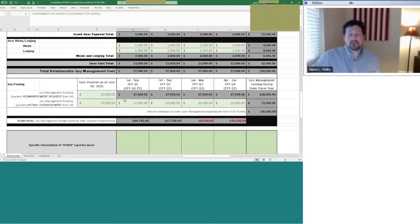So what we'll do is take the amount that everyone submits, compare it to what is released in the quarterly release from general revenue, and then submit that amount to JAC. In a quarter where the requests are more than the release, we will prorate that down. In a quarter where it's less than, you will receive 100% of what you've asked for.